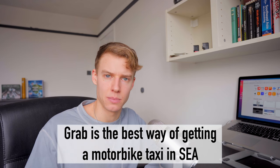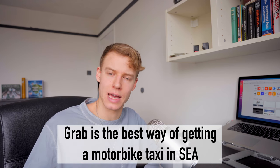Okay, if you're moving around a city, one thing to do is take motorbike taxis. These can be 3 or 4 times cheaper than a normal car taxi. So use these to your advantage. Even if it's a bit scary, you're in Southeast Asia, get used to it, because taking motorbike taxis is one of the cheapest ways to get around.